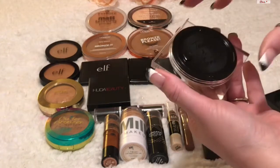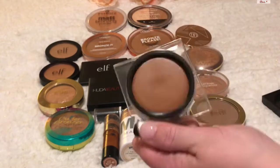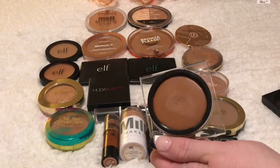Going back to my old rule of thumb on why I felt I needed to have 2 of everything. When it started bleeding over into my bronzers, I realized enough is enough, Rose. You don't need 2 of everything.